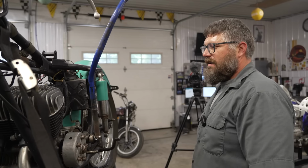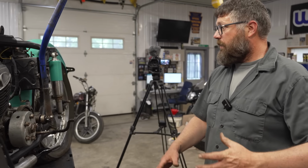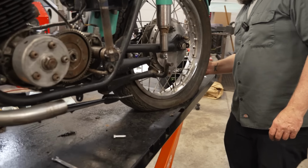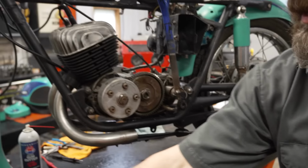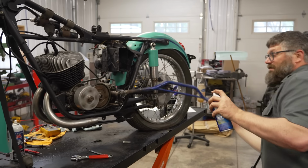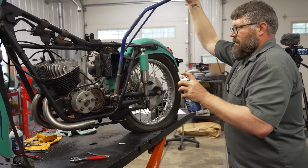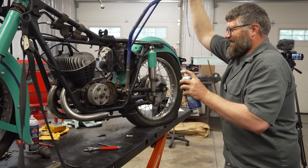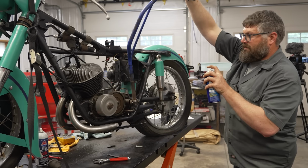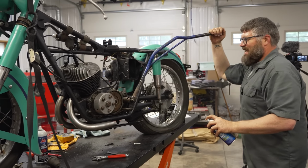No way! If it runs away, I want to be able to de-escalate the situation as quickly as possible. So maybe I'll keep this here handy. Let's do that again. Whoa, whoa, that's not what we want. We gotta be safe here. That's a running motorcycle right there.